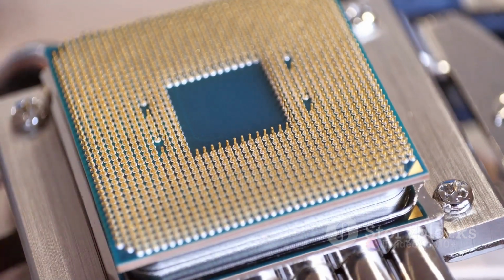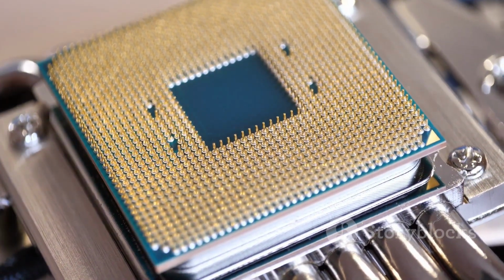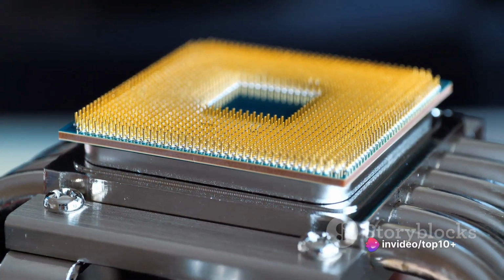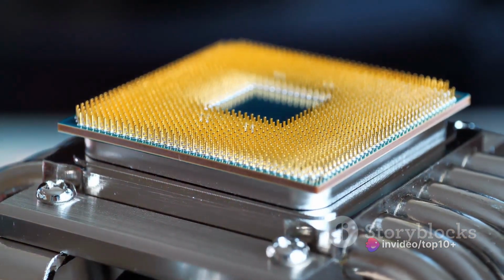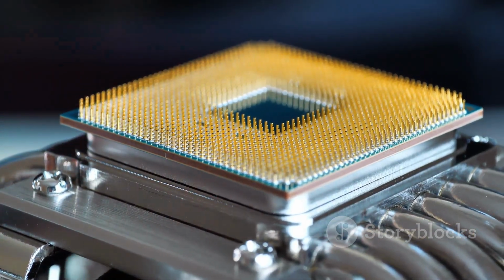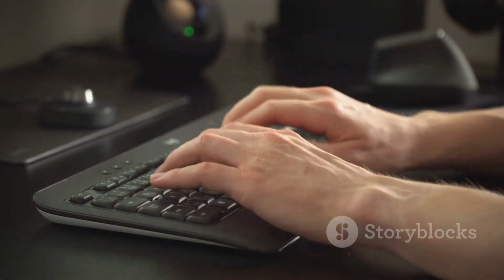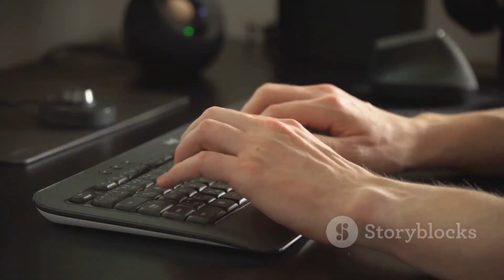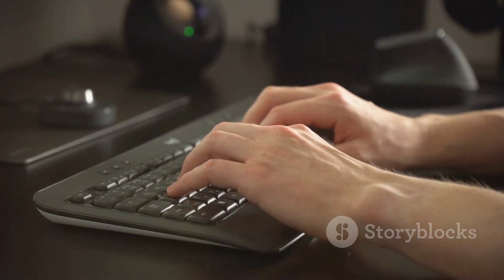And finally, we've learned that the CPU's power is not just in its speed, but also in its flexibility. It can run a wide range of software, from the simplest text editor to the most complex virtual reality game. It's a testament to human ingenuity, a symbol of our relentless pursuit of knowledge and progress. So there you have it, a whirlwind tour of the CPU, its parts and working. Next time you use your computer, remember the intricate processes happening inside the CPU, the brain of your machine.